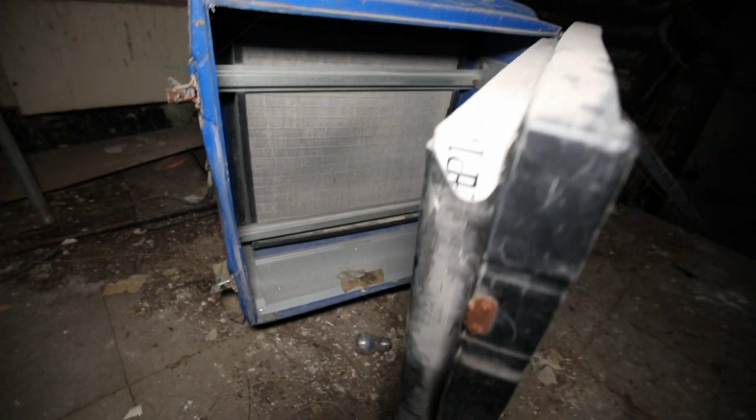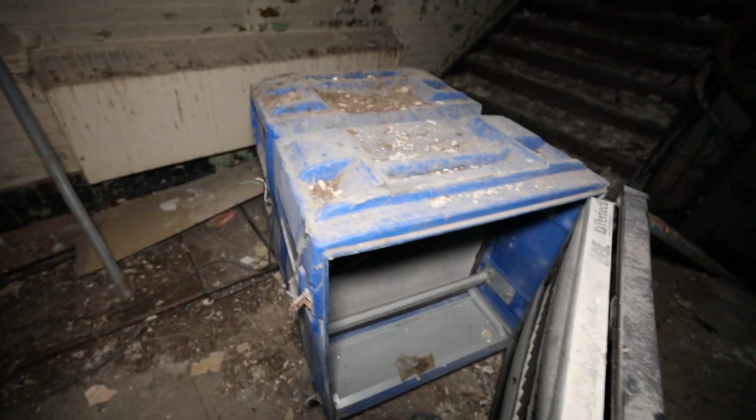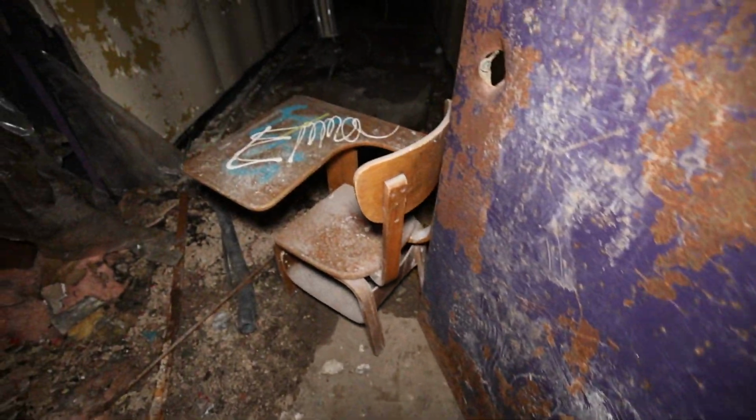So this looks like it was an AC or a filtration system. Pretty weird, but this is cool.